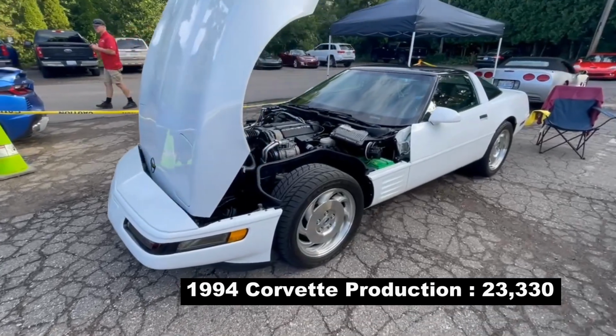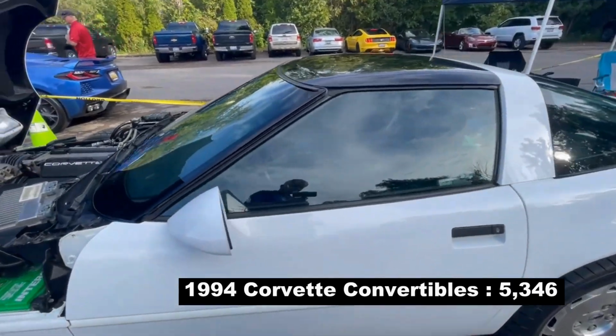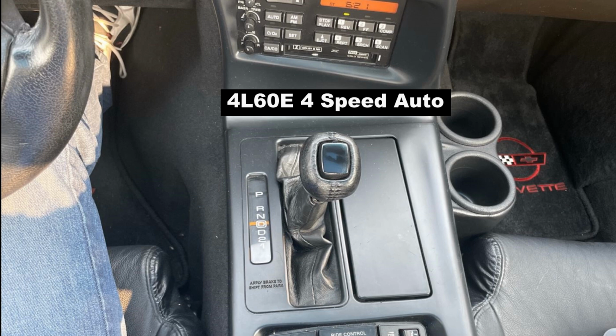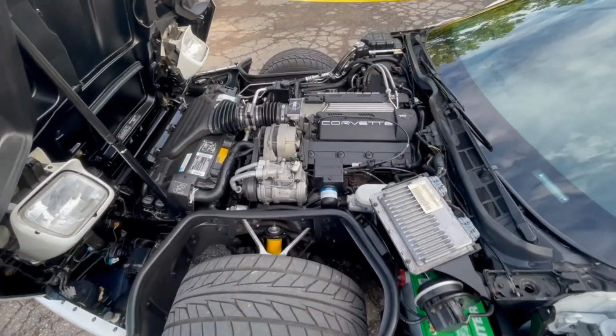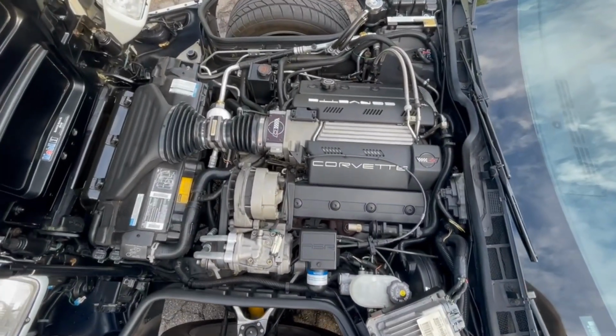1994, production was 23,330, of which 5,346 were convertibles. The 4-speed automatic transmission is updated to the 4L60E, which was pretty much an electronically controlled version of the 700R4. A new ignition system reduces start times, especially in colder weather. A new fuel injection system improves the engine's responsiveness, its idle quality, and drivability.